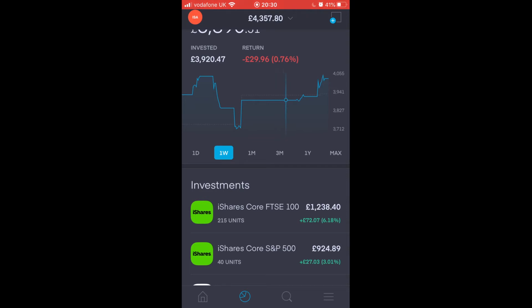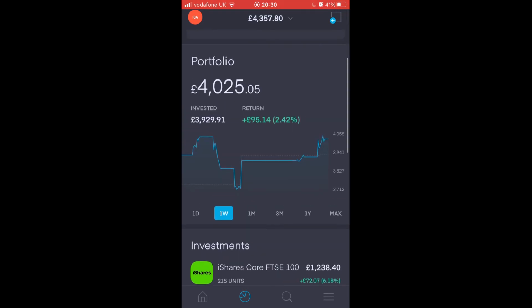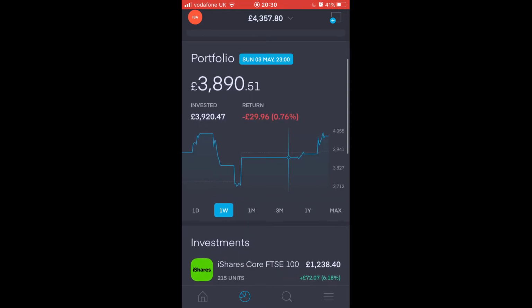I did hope things would climb on Monday, but if we move along here to Monday, you can see it didn't really get anywhere. So market closed on Monday at 4:30, and we were still down in the negative. We're still showing red. It was a negative £7.52 and negative 0.19% on the portfolio. So yeah, it wasn't too promising, but I was hoping for good things with Tuesday.